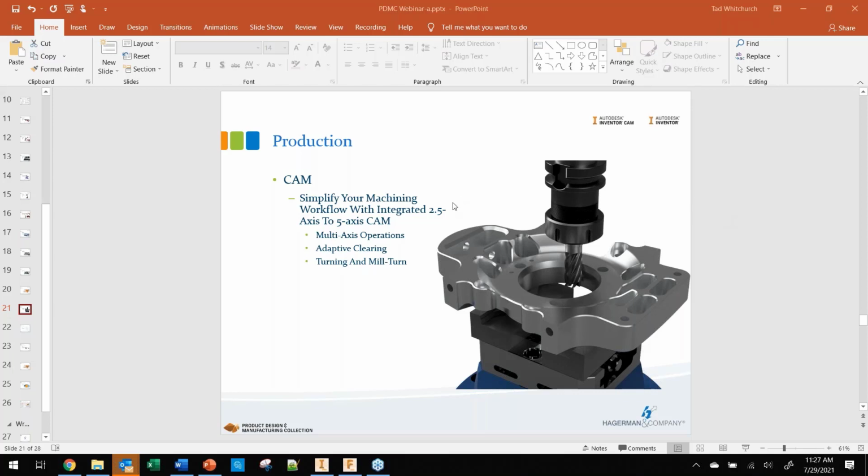On the CAM side, again, keeping with the story that Mark has presented, the product design and manufacturing collection includes CAM software, computer-aided manufacturing. It installs and adds a ribbon to your Inventor user interface, and we offer several different training options, all company specific based on your machines and your needs. But the software is extremely powerful. You're working within Inventor, on Inventor models, assemblies or parts, and you can produce operations or toolpath for typical milling machines from 2.5 axis all the way up to 5 axis, including 4 axis rotary.